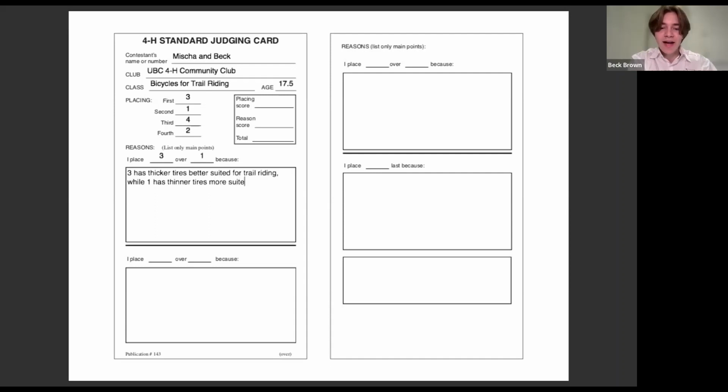And finally, 3 has a kickstand. So if you stop your bike on the trail, on closer inspection, 1 also has a kickstand. So I would say another point that makes 3 superior, as they both have kickstands, is that 3 has better handlebars. I'm not sure if you're able to see. It's a very small image, and unfortunately, it is a little bit better when judging in person, as you can look at the items or animals more closely. But I would say 3 has better handlebars because they are straight and more gripped, which is better suited for trail riding. Is there anything else you want to add, Mischa?